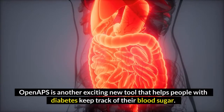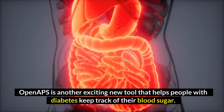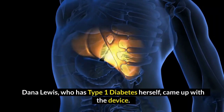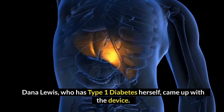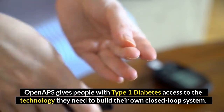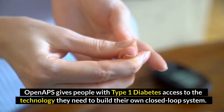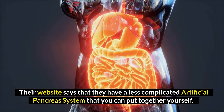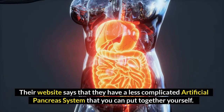2. Open Artificial Pancreas System. OpenAPS is another exciting new tool that helps people with diabetes keep track of their blood sugar. Dana Lewis, who has type 1 diabetes herself, came up with the device. OpenAPS gives people with type 1 diabetes access to the technology they need to build their own closed-loop system. Their website says that they have a less complicated artificial pancreas system that you can put together yourself.